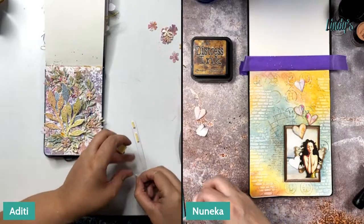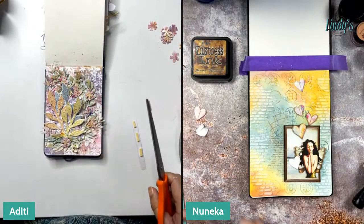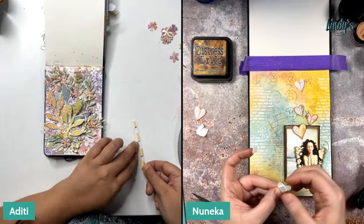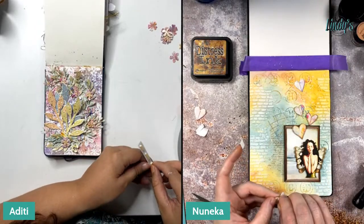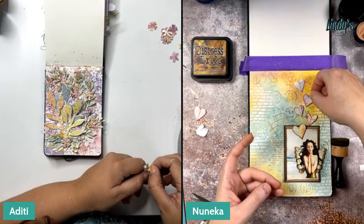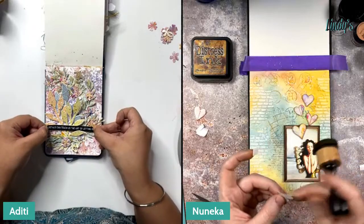Bueno, chica, eres tú con el pelo largo y olas. ¡Ay! Gracias, Ruti. So Ruti is saying that this girl is me with long hair and the waves. That's so nice. I like the idea. And yeah, she's much skinnier than me. But thank you. I like the idea. Ella está más flaquita que yo, pero gracias, Ruti. Me gusta la idea.